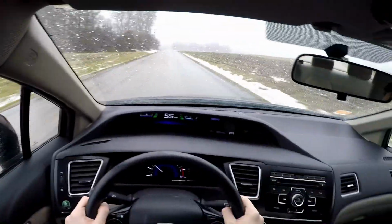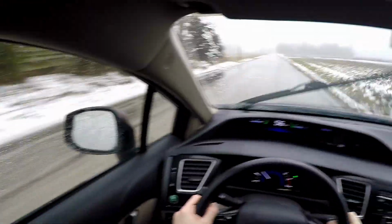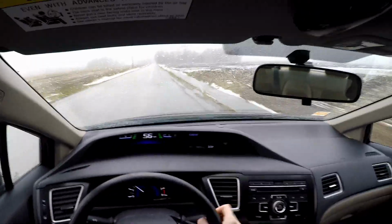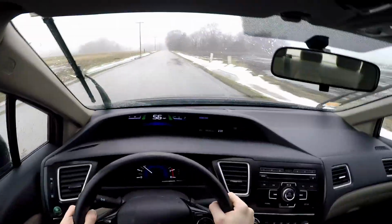I said it cruises. It does, yeah. It definitely does. I mean, it does what a normal sedan should. So, those are my off the top thoughts on it.